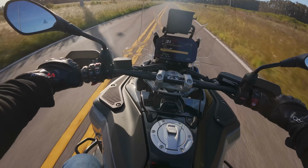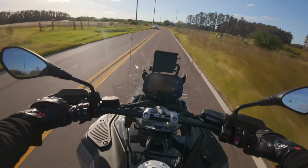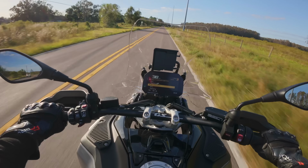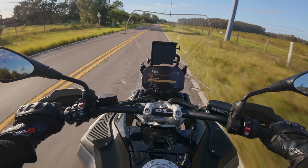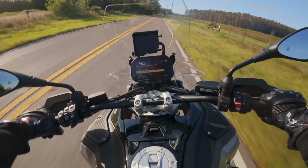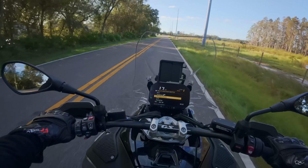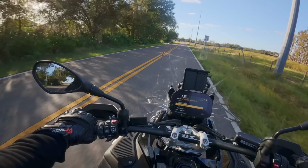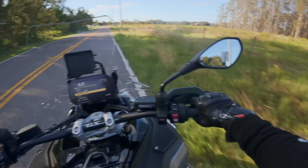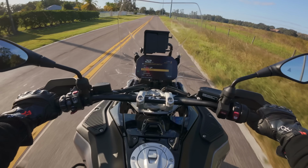I know with an exhaust, this thing would scream. That 1-2 shift is a little rough, but after that, so smooth. I know BMW is mostly an adventure brand, so this is what they do best. This is their bread and butter, and they also happen to make an amazing sport bike as well. And the best part with this is that you can ride these bikes off-road. I don't know what's over there, so I don't know if I want to do that. But if I wanted to, I could literally just ride off into the field right now.